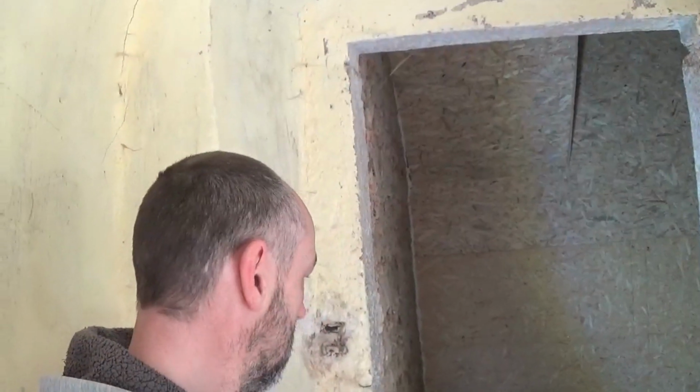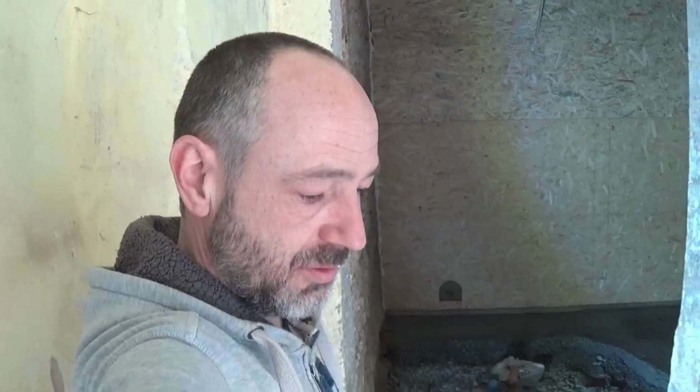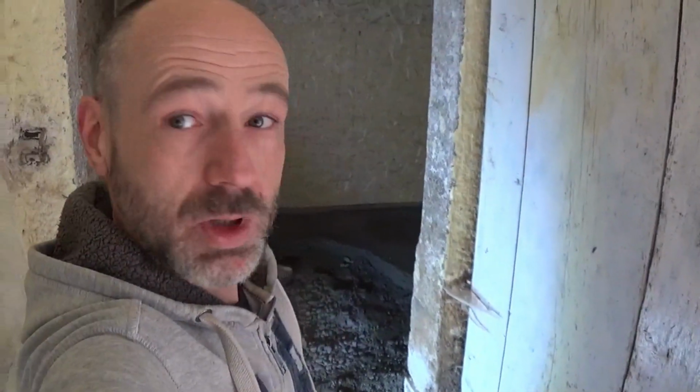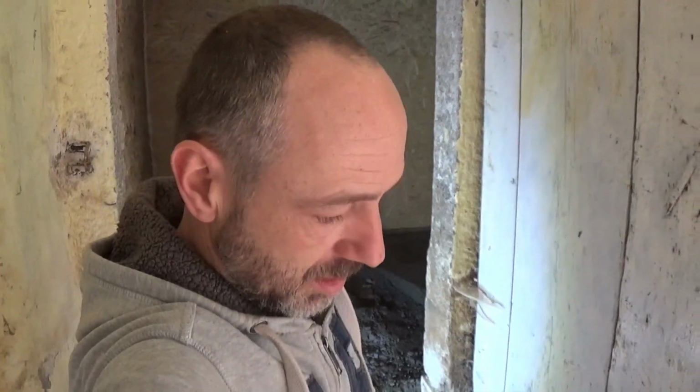As you can see, we had too little beton, concrete. Half a cubic meter of concrete was not enough. So I had to buy an extra half cubic meter of concrete. So I will put it in the bathroom now.